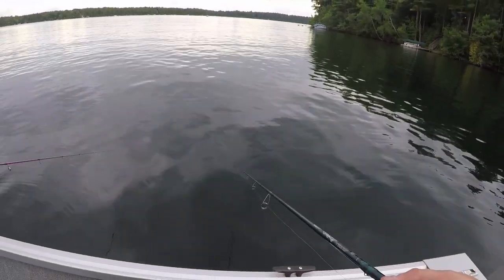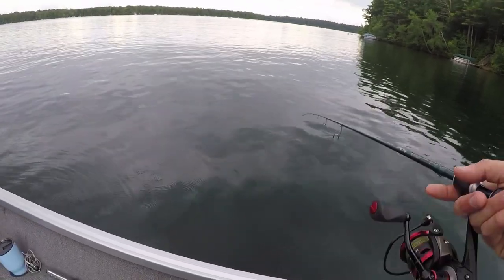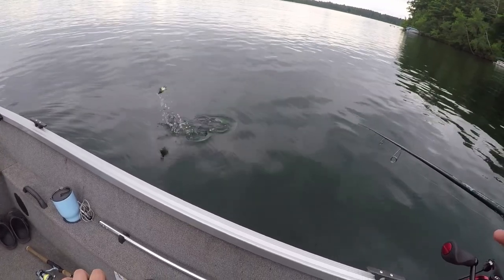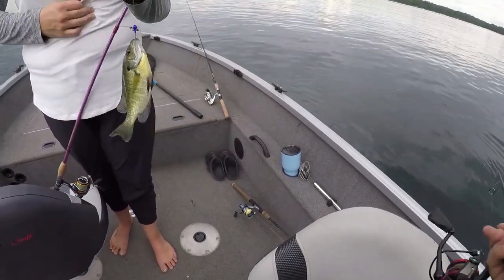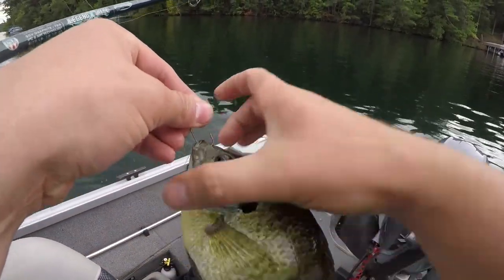Got some gnarly clouds out there. Yeah, it is crazy. How's you feel? Small. Ooh. Yeah, it's a small one. It's okay. That's a nice one. I'm trying not to get shot. So we're just gonna eat this guy.